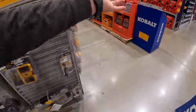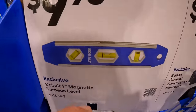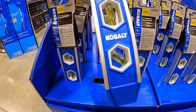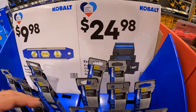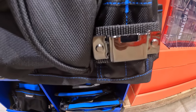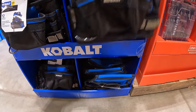All right, continuing on. So many sales are everywhere, it's awesome. So $9.98 for Cobalt's 9 inch magnetic torpedo level. And they have, for $24.98, their general construction nail pouch. It does come with a hook so you can put your tool on there. Twelve pockets.